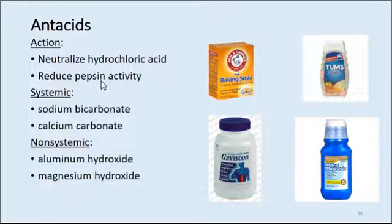Your text gives you plenty of examples in table 48.4 with combinations of the two, like Maalox and Mylanta. Those are the most common ones that you will see that are combinations. Gaviscon, it says that it's a combination. No, it's aluminum. Okay, I have it right. I thought for a minute there that I messed that up. Let me see, anything else?